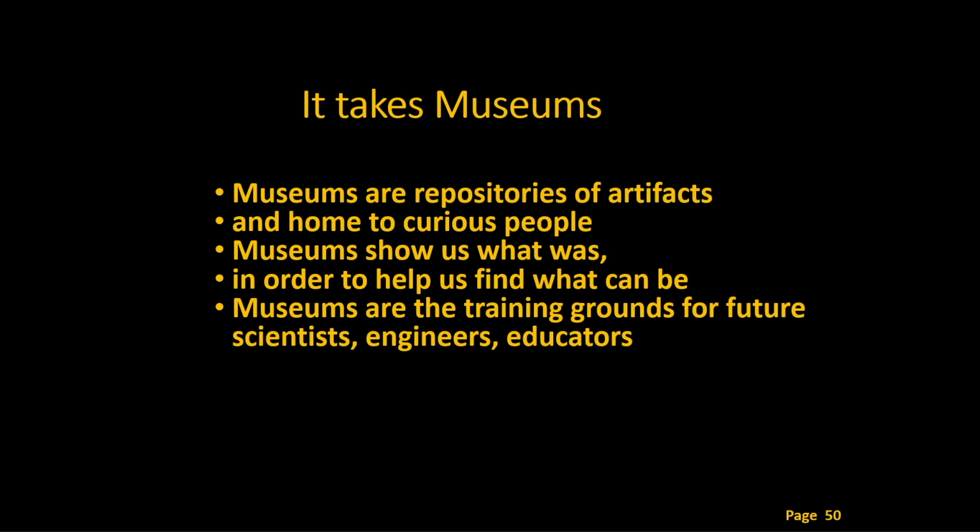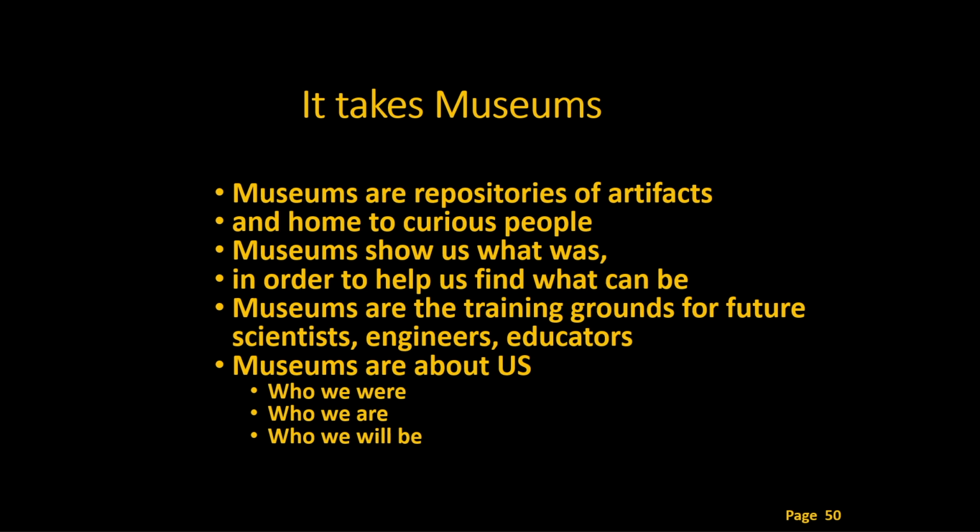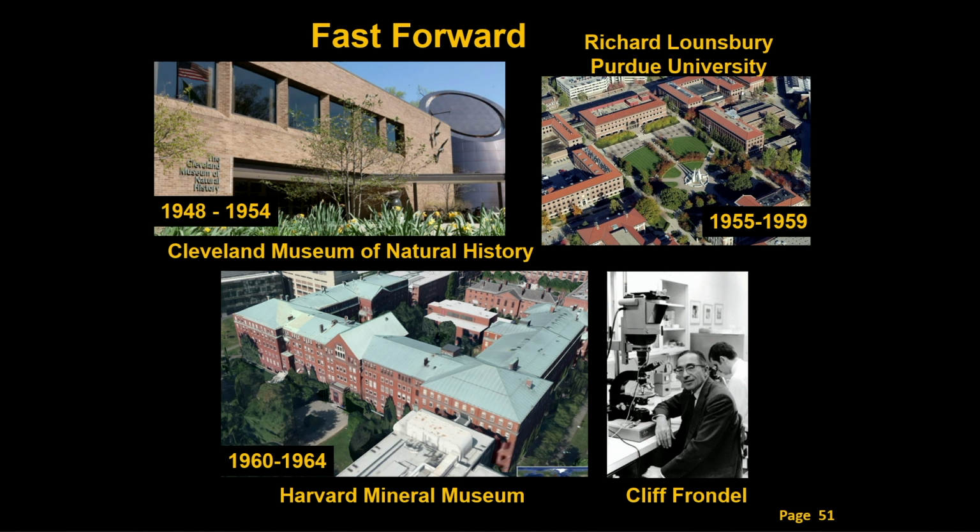So it takes people. The museums are about us, who we were and who we were going to be, and it takes people. I started with museums in Cleveland, the Museum of Natural History, after I came back from Norway. Went to Purdue University, where they had a great geology department. Went to MIT, and I just visited Harvard every other day and associated with Cliff Rondell, who was the head of the Department of Geology at Harvard University.